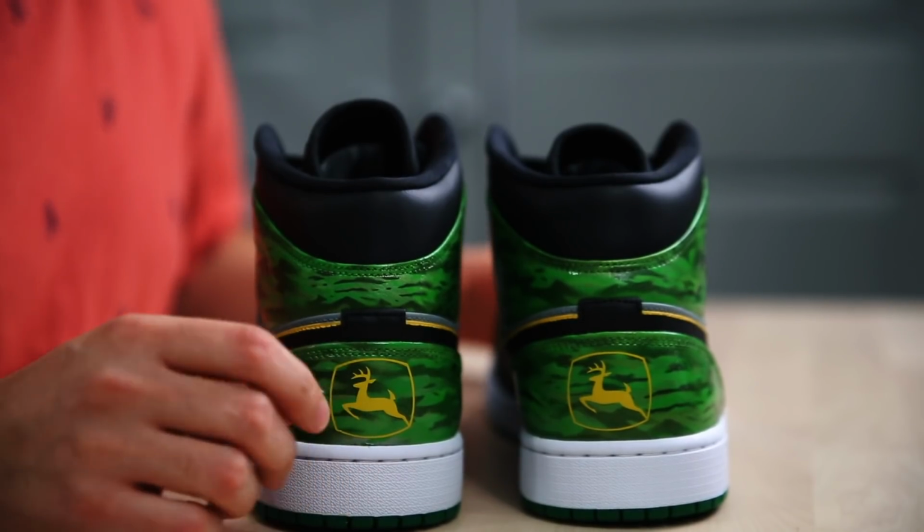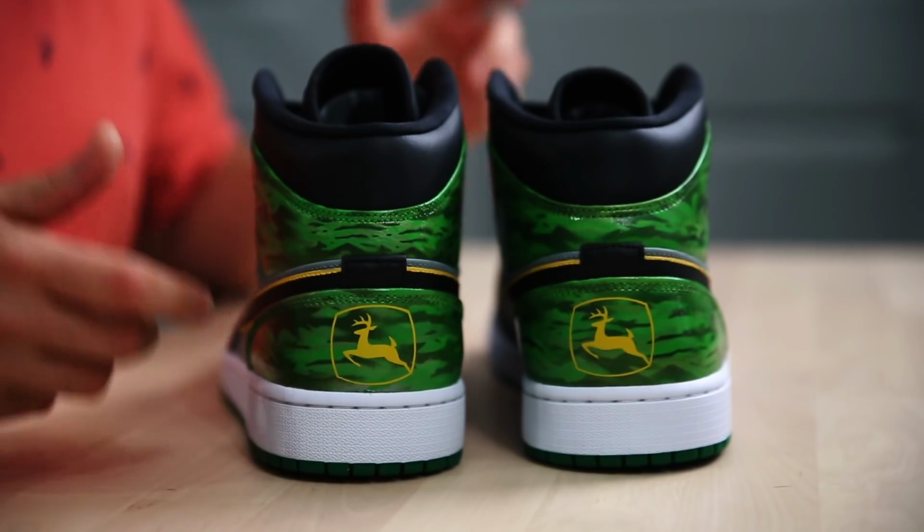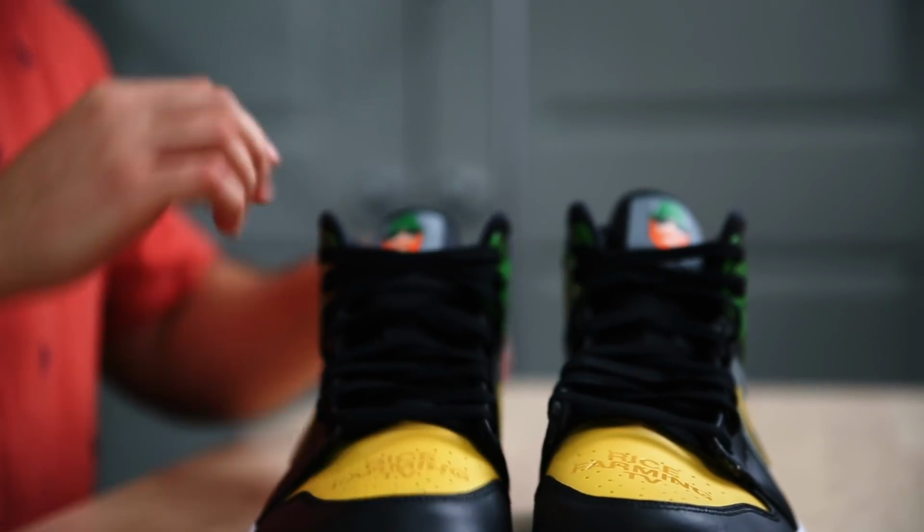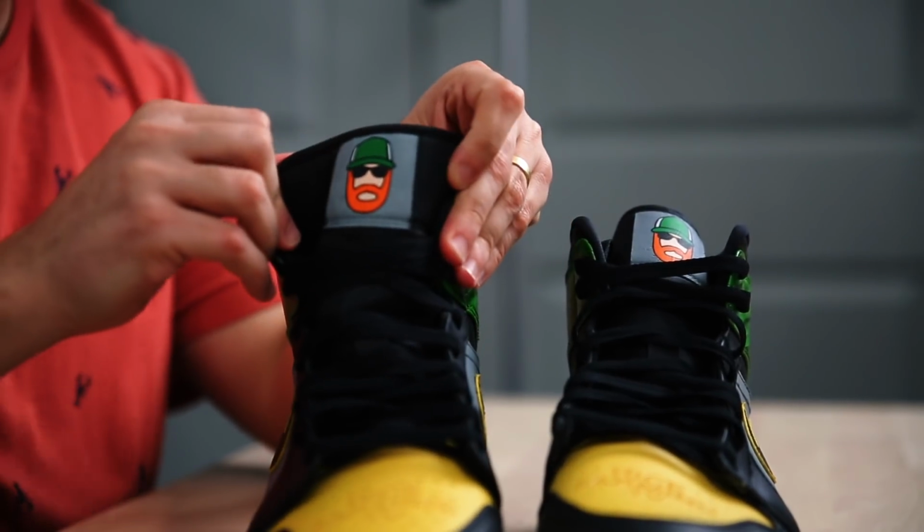Then we have a tiny John Deere logo near the bottom heel of the shoes, and then to really tie them all off, another one of my favorite custom elements is going to be Matthew's actual logo done on the tongue tags.